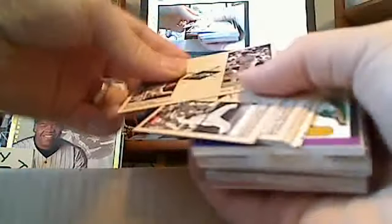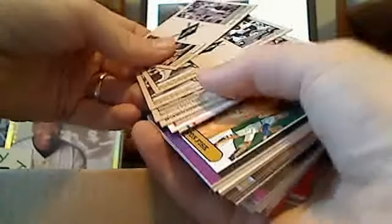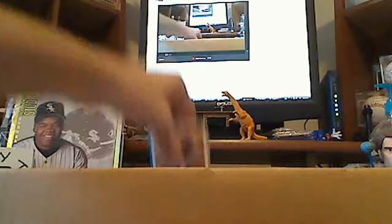Then we have Winfield, Mulder, Colavito, Nellie Fox, Yastrzemski and Perez, Jim Rice and Eddie Murray, Ted Williams, Dave Concepcion, Carlton Fisk, Willie Mays, Tony Perez, Jim Palmer, Stan Musial, Ernie Banks, Jim Palmer, Rod Carew, then we have some Robin Yount, Dave Winfield, Andre Dawson, Paul Molitor, George Brett. Eddie Murray, Kirby Puckett, more Ozzie Smith.